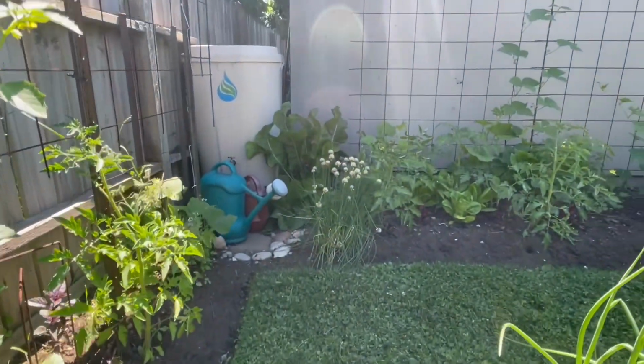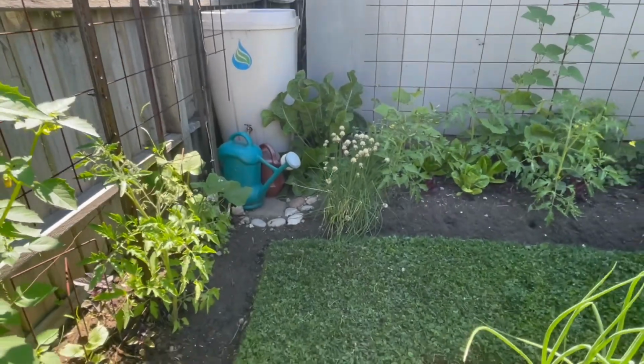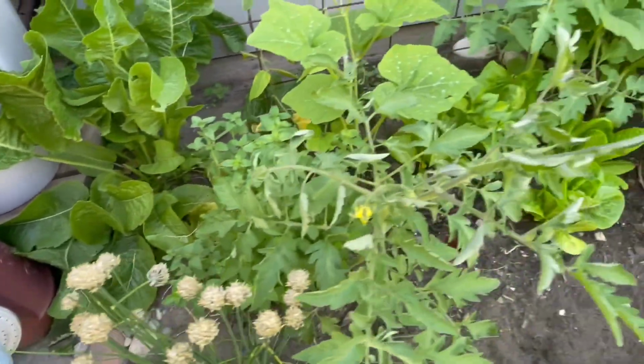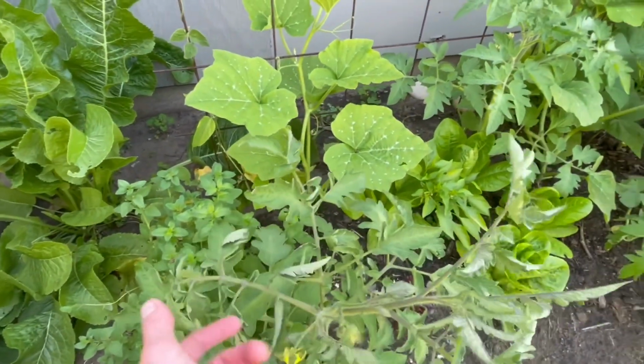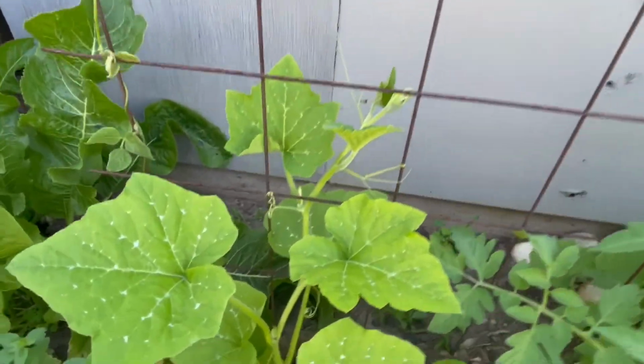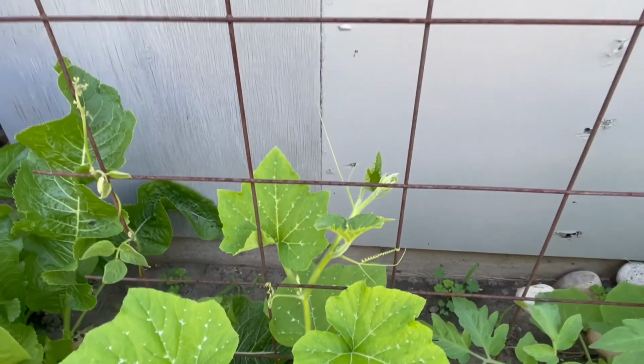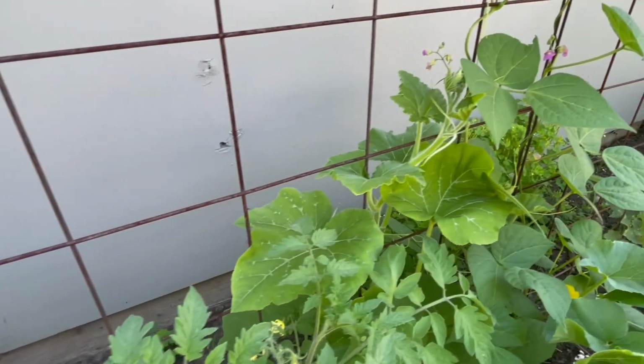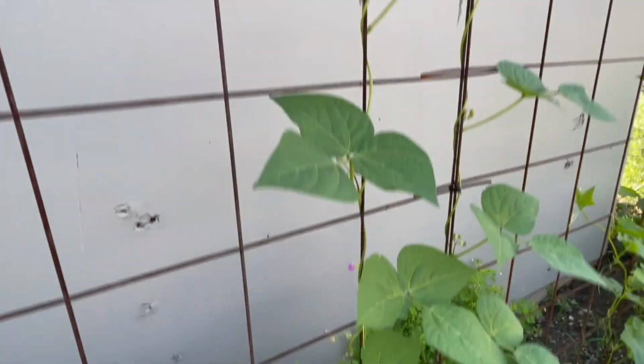All right, far corner, there's a horseradish. Chives are done. Some tomato plants, squash, more climbing beans, more squash, more climbing beans.